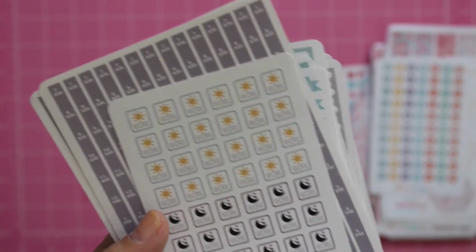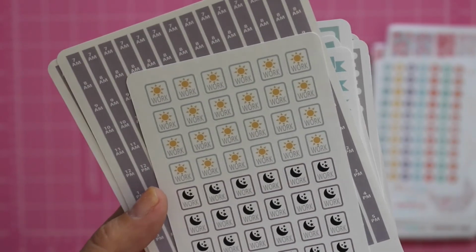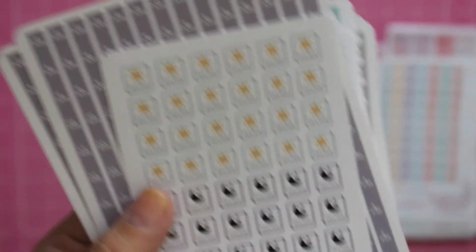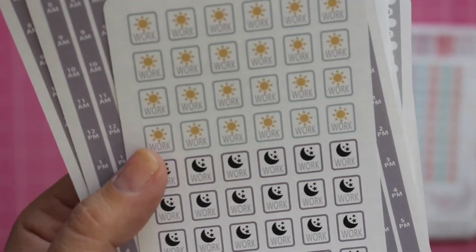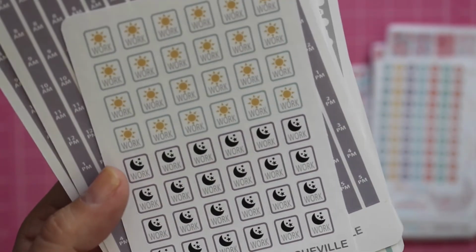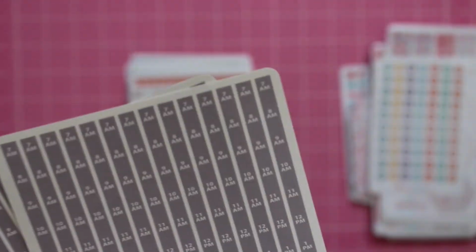So I contacted her and I said, hey, is there a way we could use these and do, you know, night shift and day shift or something? Because that's what I have to track for him. And so she came up with these, and as you can see, it says sun work and then moon work. And I got one of these in each color scheme. And this is how I can mark when he has day shifts and night shifts. So I'm really excited about these.